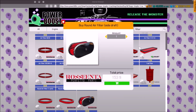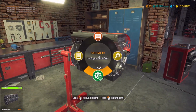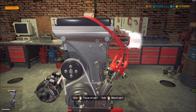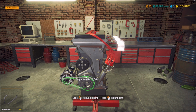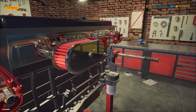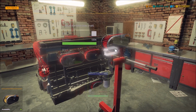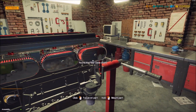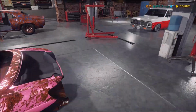There we are. Side draft. Sure, why not? This doesn't have a fan, but it might have a pulley or something around it. I don't know. That all I need on the front? Yeah. So we'll put these filters on and this will be good to go. Gotta grab a transmission and pull this old beast out.